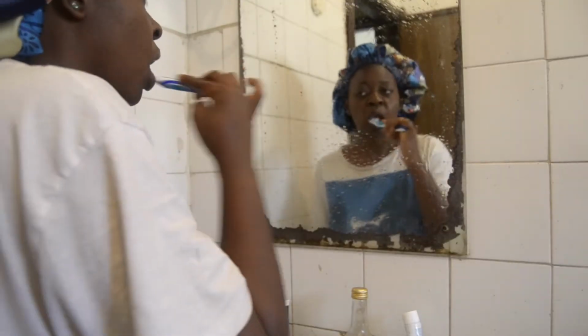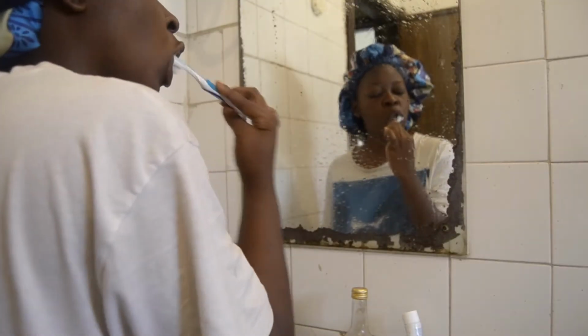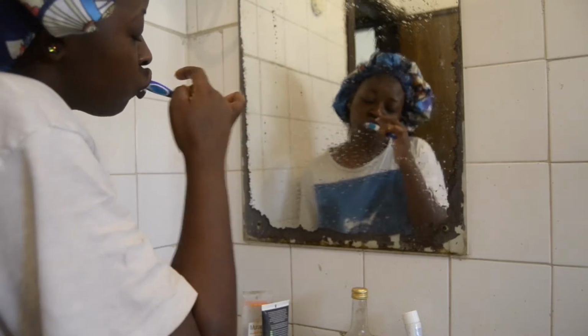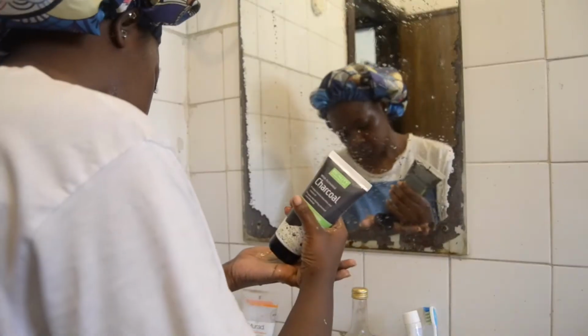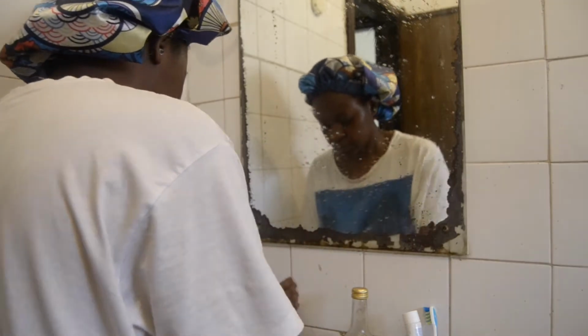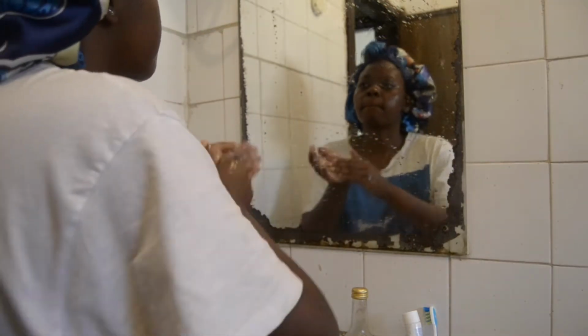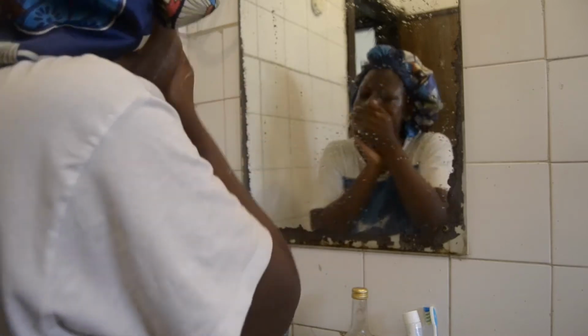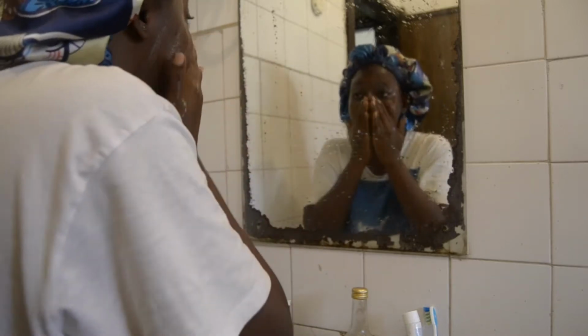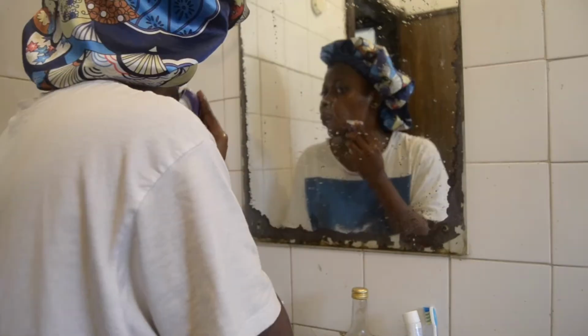So the first thing I always do, no matter what time it is, I always brush my teeth before I go to an event. I mean, it makes sense. You don't want to show up with stank mouth. Then I cleanse my face, and this starts my skincare, and I use the Beauty Formula's Activated Charcoal Cleanser. This is one of my favorite cleansers because, number one, it's really affordable. It's like 1,000 naira, plus it does the job, so I love it so much.